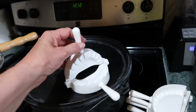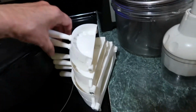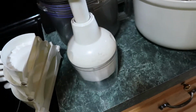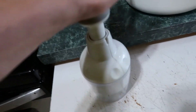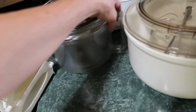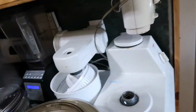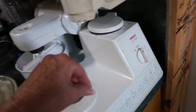You put the dough in there and put your fruit in it, and then pinch it. And it's got these 3 different sizes, so those are nice. My nut chopper. You put the nuts on there, chop up those nuts. Sure makes work a lot easier. And this is my Bosch mixer. A lot of people ask about that. My Bosch mixer, I use that a ton.